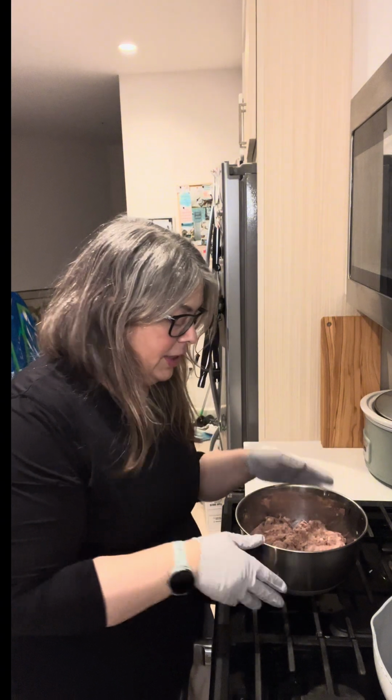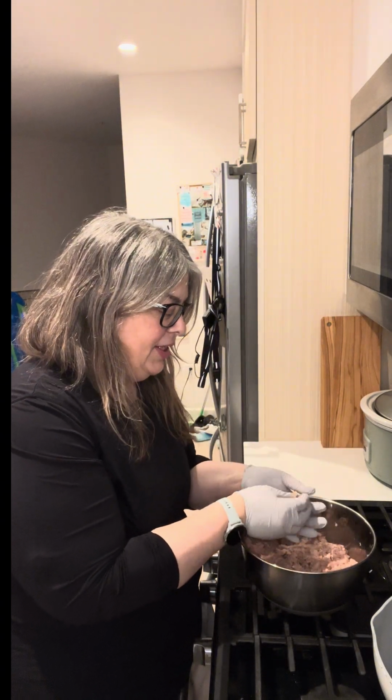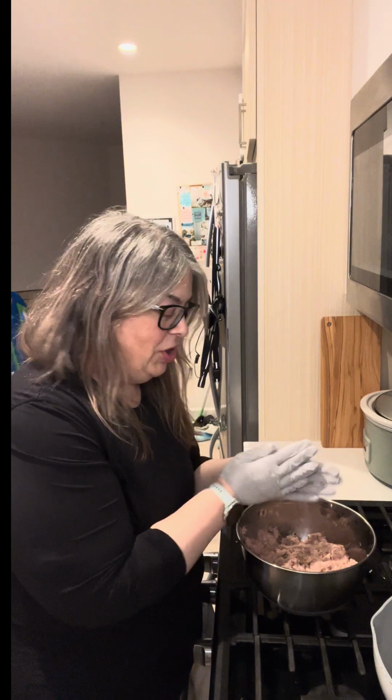I'm not a professional, amateur hour. As my 4-year-old niece says, I'm a good cooker. So we're focusing on it tasting delicious, not necessarily looking delicious.